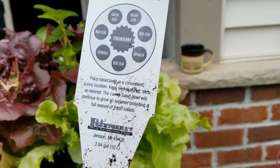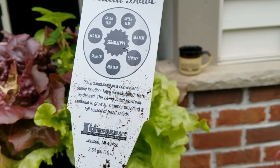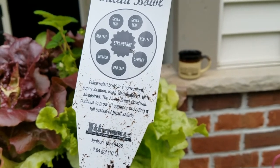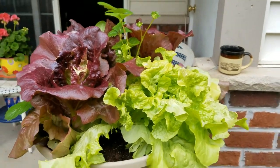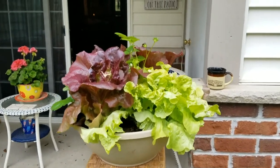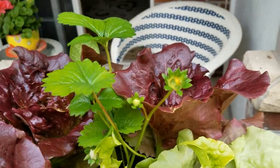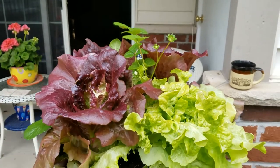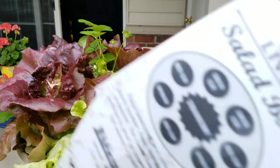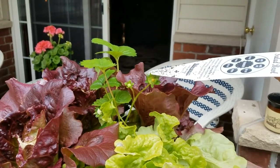So, yeah, place in a sunny location, and it continues to grow all summer, providing a full season of fresh salad. How fantastic is that? That was $20. I just love it. So, yeah, I got the green leaf, the red leaf. Here, these are the cute little strawberries. They had different varieties. You could get the parsley, you could get the basil, they had kale. So they were all the same on the outside, but you got something different on the inside.